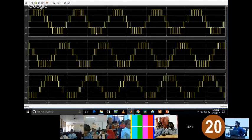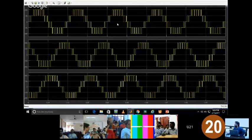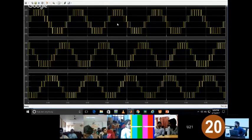As you see, it looks more like a sinusoidal, but it's not completely sinusoidal. If you keep on increasing the levels, it will get closer to the sinusoidal waveform, but it will never be a true sinusoidal. It will be a step type sinusoidal waveform. So if you keep on increasing the levels, you reach the sinusoidal waveform more accurately.